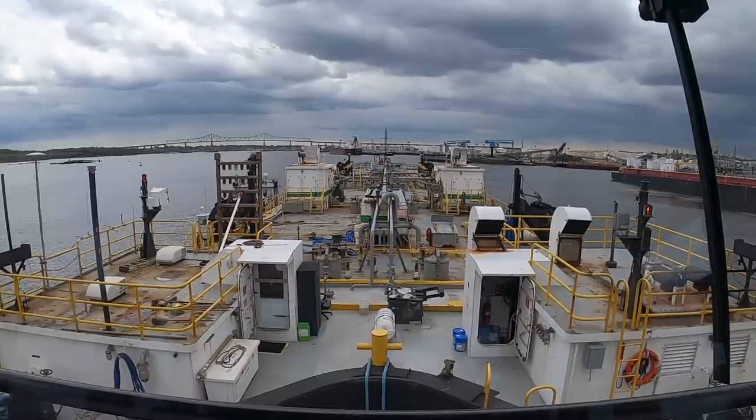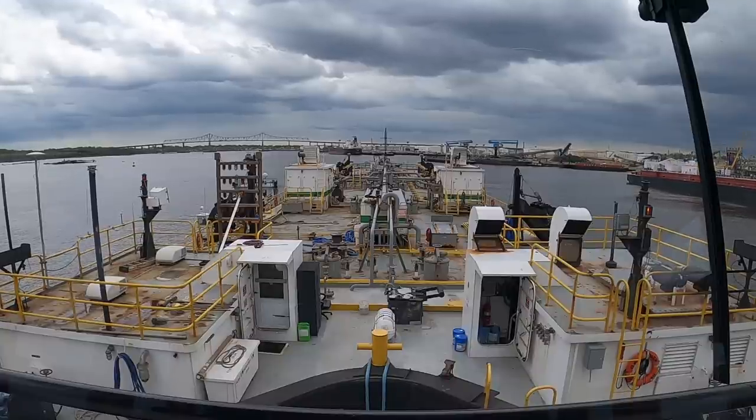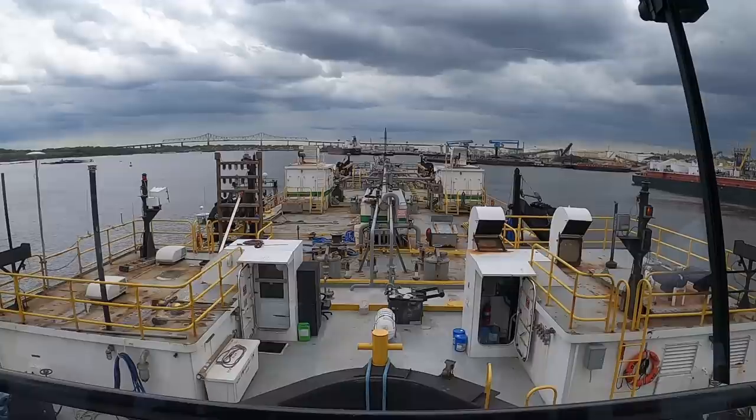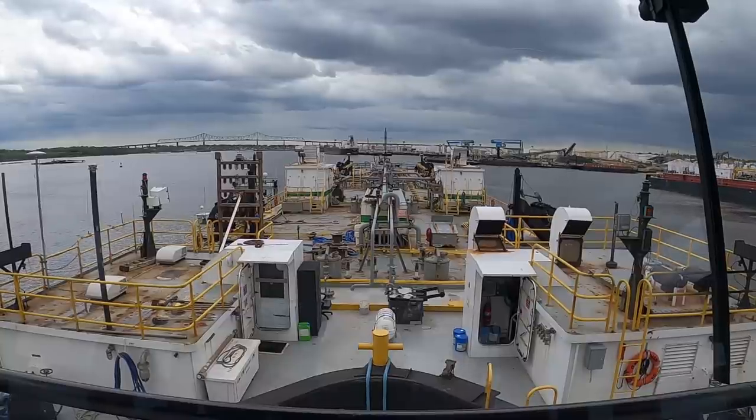So I've come in this way before. You can come in this way or come in from down below and shoot up, kind of like the assist tug did when he went out. But I just checked with my assist, because my assist has a little bit more local knowledge than I do. Like I say, it's been a little while since I've been in here. I want to make sure nothing changed.